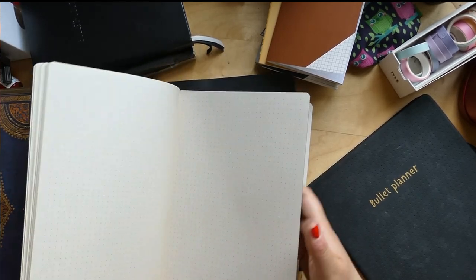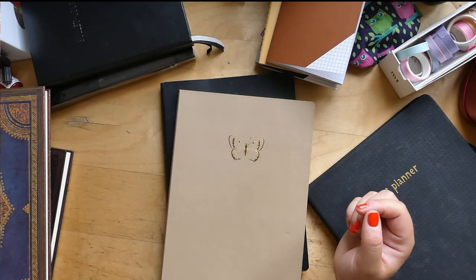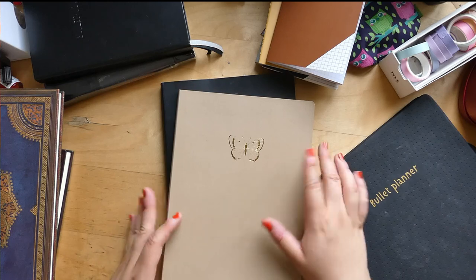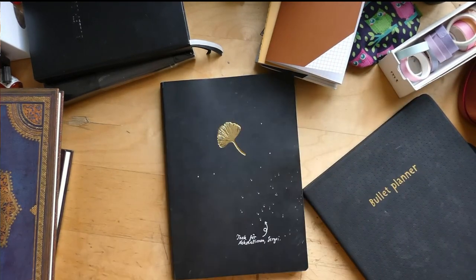So, don't really know. But I mean, these are rather cheap. At least compared to the paper blanks. So yeah, I just couldn't resist. So I bought that.